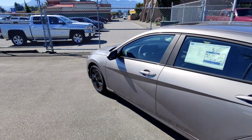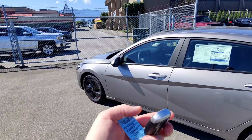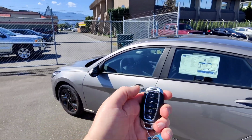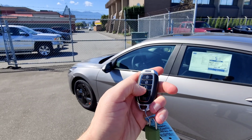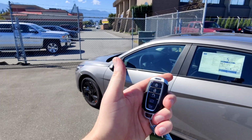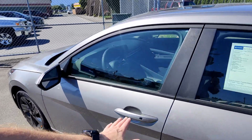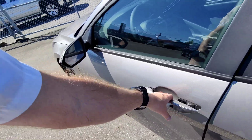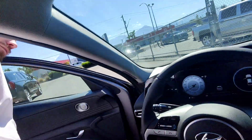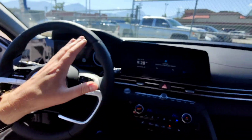All right, so another great feature of the Elantra is that it does have the remote start on the key fob. To do that, we're just going to hit the lock button first and then hold the remote start. And there we go. Car starts up. One of the cool things about the remote start in this vehicle is that when you approach the vehicle and you get in, all I need to do is put my foot on the brake and everything comes to life.